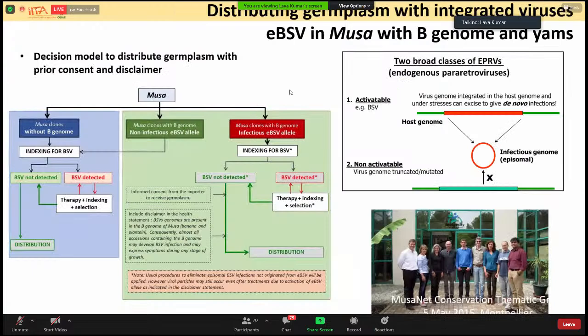And this is where now we are using a regulatory approach. We have established a decision matrix, and we take prior consent before we export germplasm. We inform the importer about the integrated viruses, and we send material with a disclaimer. Now this is being globally accepted procedure because there is no other way. Wherever you see banana with B genome, the BSV is integrated.